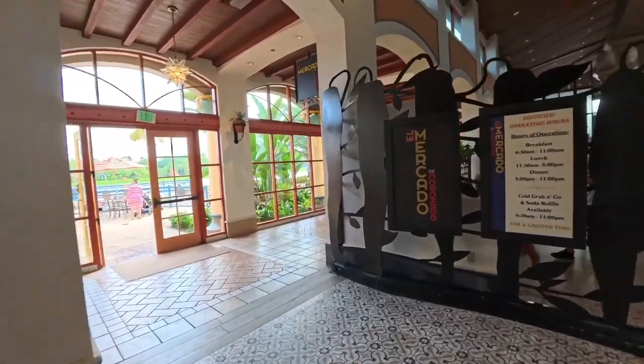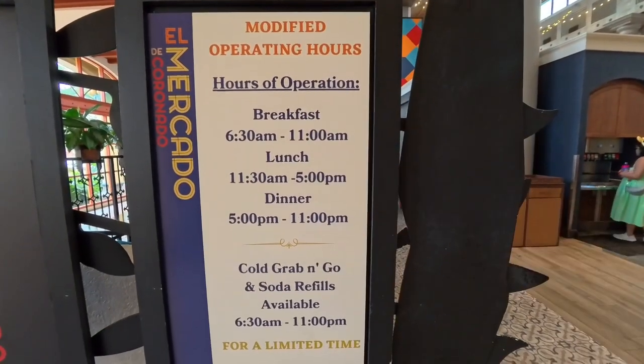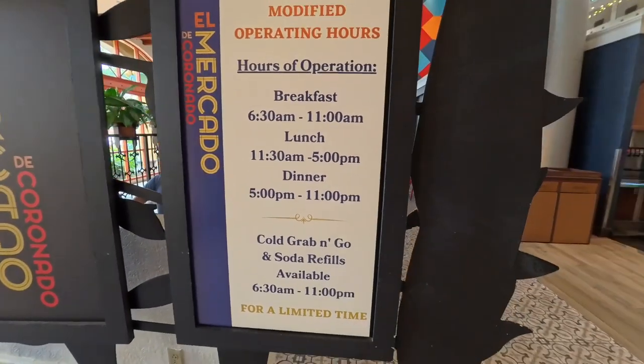Here are the hours of operation for this section. Breakfast 6:30 to 11, lunch is 10:30 to 5, dinner is 5 to 11. The lunch and dinner usually have the same menu.